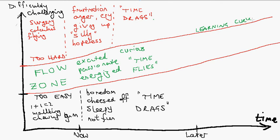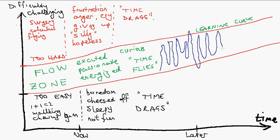Because when you spend most of your time in this zone, I'll just get a different colour so that it doesn't sort of interfere with anything. When you spend most of your time working in this zone or learning in this zone, you might go a little bit challenging sometimes or a little bit easy other times. When you spend most of your time in this zone, a really interesting thing happens. The channel goes uphill. These lines go uphill over time.